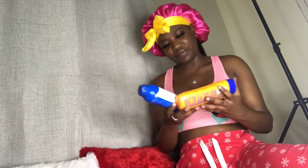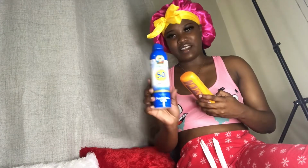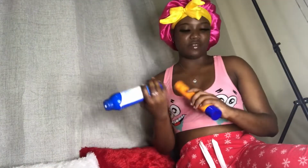I'll be taking two sunscreens with me. These are from two different brands. This one is the Exotic Blend. This is a spray. And this one is the Banana Boat. This is the body cream. So I guess I can choose which one I want to use when I get there.